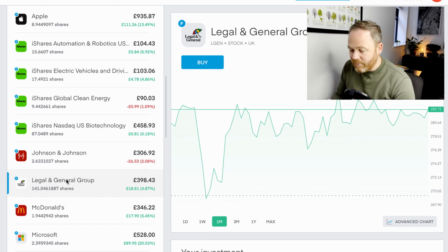It's one of these businesses, and it is an exciting looking business. Really strong dividend, really strong cash position. It's up 5% this month. I'm going to try and get some more cash into that. I've only got 400 quid in there because I think that's a great long-term hold.